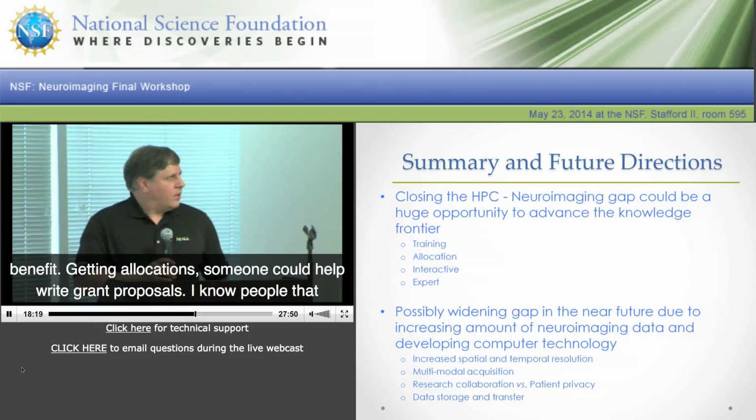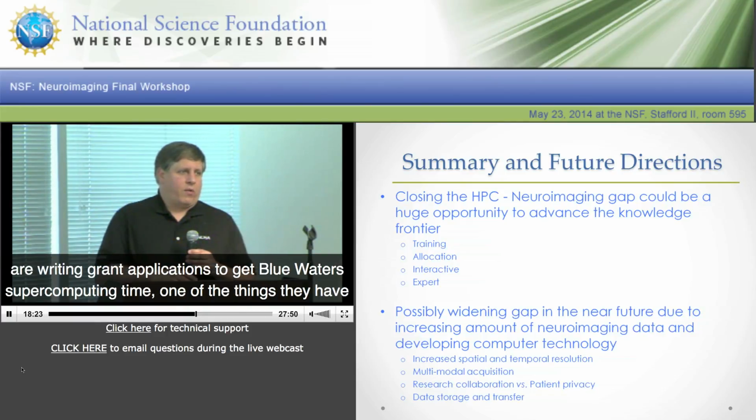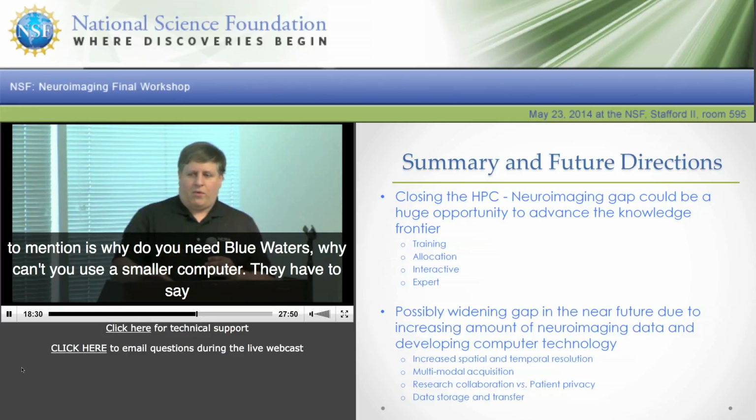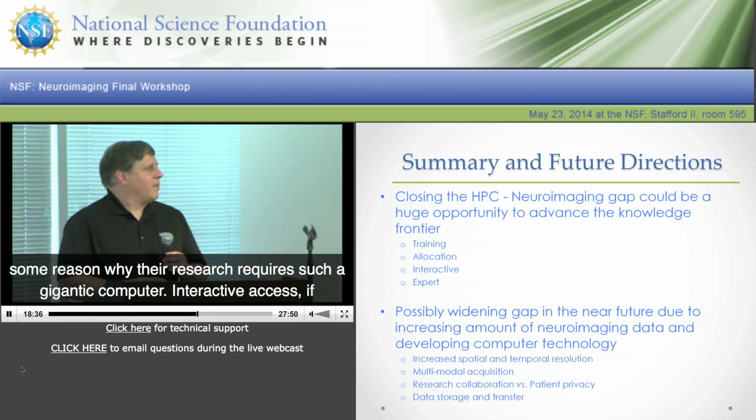Getting allocations. Someone could help write grant proposals. I know people that are writing grant applications to get Blue Waters supercomputing time. One of the things they have to mention is, why do you need Blue Waters? Why can't you use a smaller computer? They have to say some reason why their research requires such a gigantic computer.